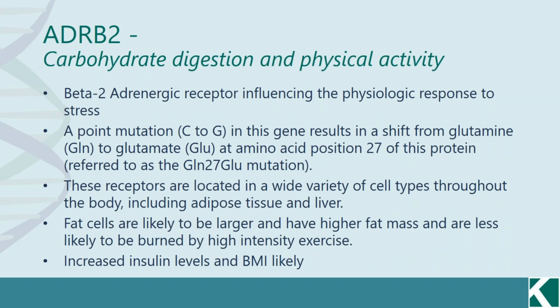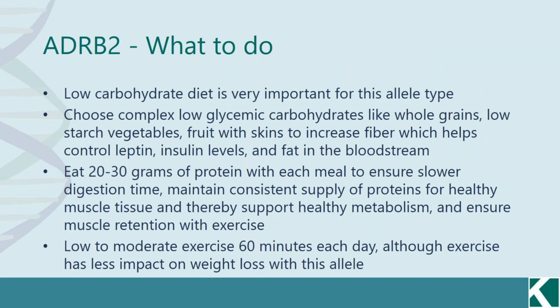The ADRB2 gene encodes for a receptor located on a variety of cells found throughout the body, including adipose tissue and hepatocytes. These receptors play a pivotal role in glycogenolysis. Patients with this risk allele will often have trouble losing weight despite engaging in high-intensity exercise. Patients with this risk allele will benefit most from a low-carbohydrate diet due to their difficulty with glucose metabolism. Patients would do best to choose low-glycemic foods rich in protein and fiber while engaging in low to moderate exercise for at least 60 minutes a day.